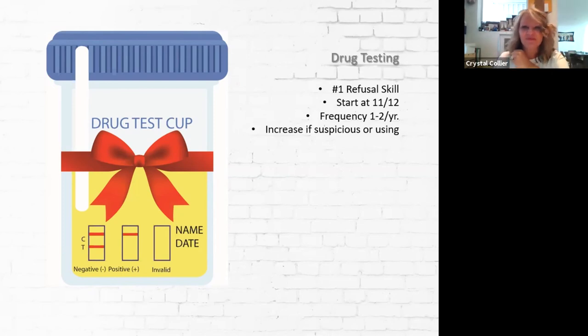Here's a cup. And you can say, I'm going to drug test you once, maybe twice, every year while you're in high school. Then when you go to that party, you can say, man, my mom drug tests me. I can't do it. Or my mom alcohol tests me. No. It's interesting because what kids will say is that they love this. At first, they'll be like, what? You don't trust me? I can't believe this.